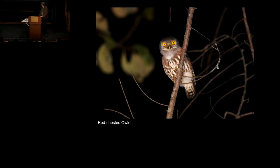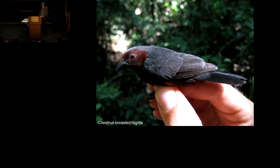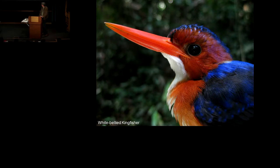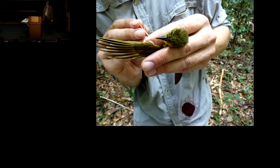Red-chested owlet, I mentioned. This is one we drew in using its call. Forest robin, chestnut-breasted nigrita, and a couple of kingfishers, white-bellied and African dwarf. And Icterine green bulbuls we caught.